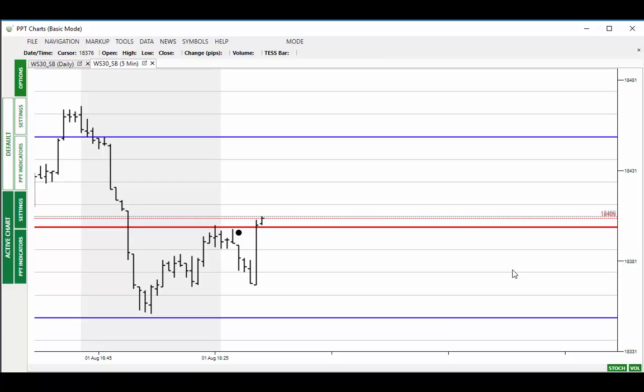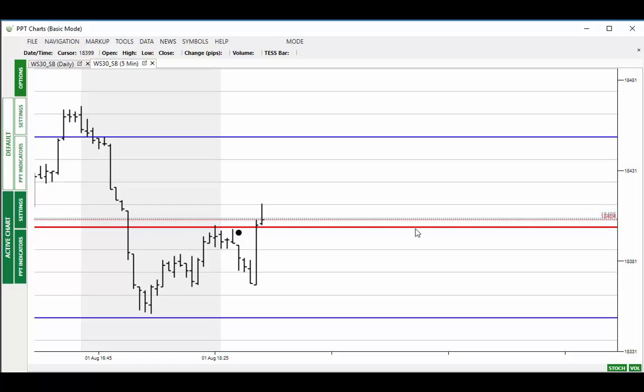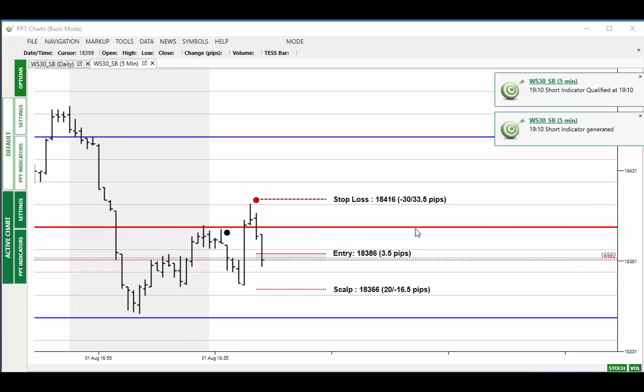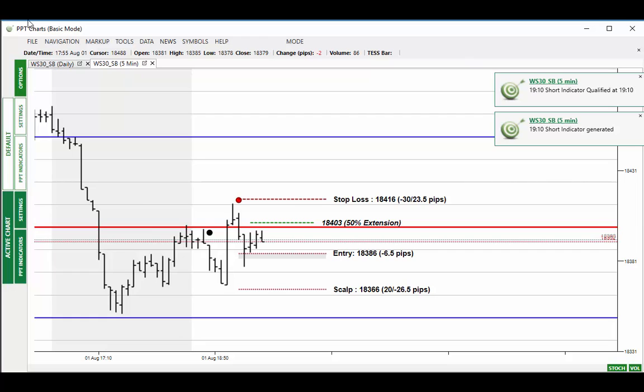At this point I went searching for news. I couldn't find any to see why the market had just reversed like this, so I assumed that we had the plunge protection team in the market at this time, and then again it just fizzled out. But what became apparent was the 18,400 level, which we see there with the red line, became a real resistance level for this market. So then we had a second attempt to the downside, and again you see the market coming off.